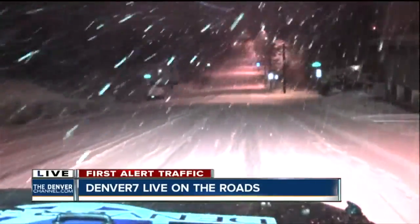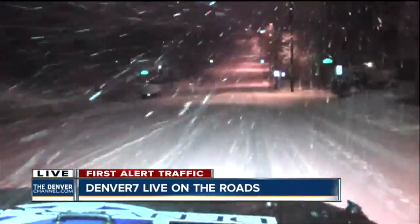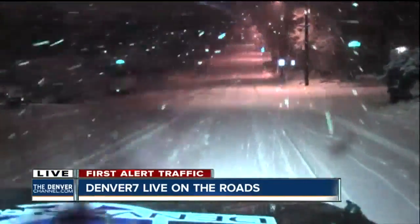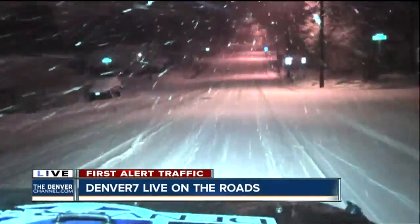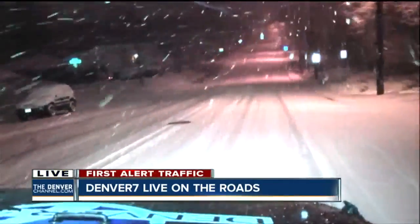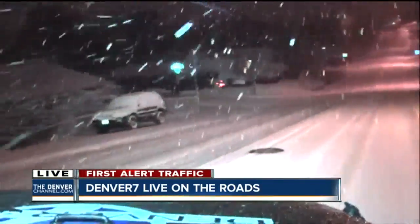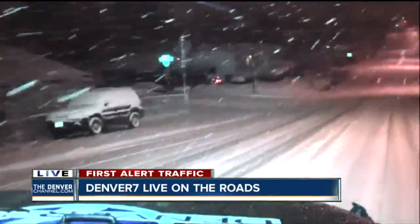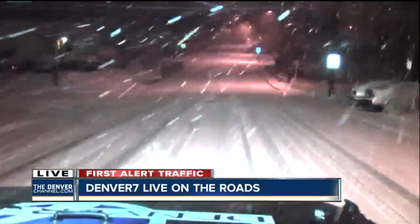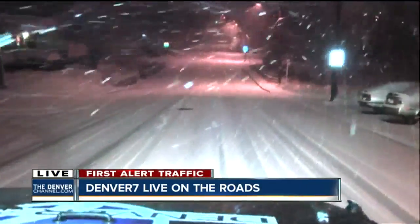Hey guys, we're out here right off 10th and Newton on the west side of Denver, a couple blocks just west of Federal. And take a look at this. We're going down about a 6%, maybe 7% grade right here. And this is very slippery. As you can see, we are literally sliding sideways coming down the side of this hill here. This is what you're going to deal with this morning. We're in a 4x4. This is ice underneath this snow.